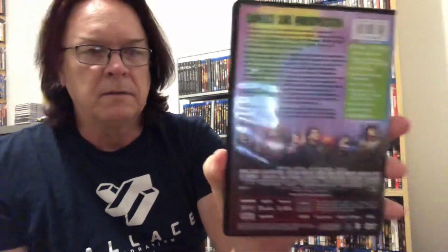Another one that I already had on Blu-ray, but since it's superhero stuff and just trying to find stuff to trade, I went ahead and picked up this. Was Mystery Men. So now I have the DVD and the Blu-ray. Purple disc.